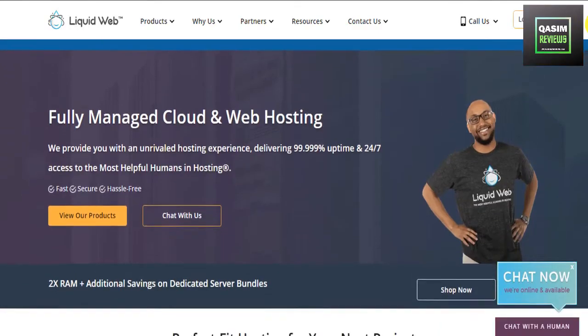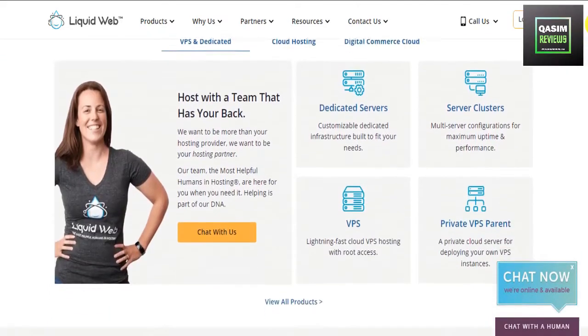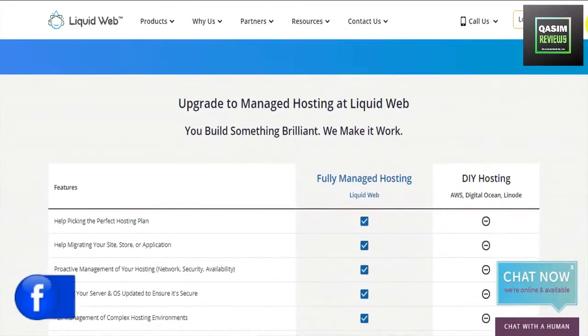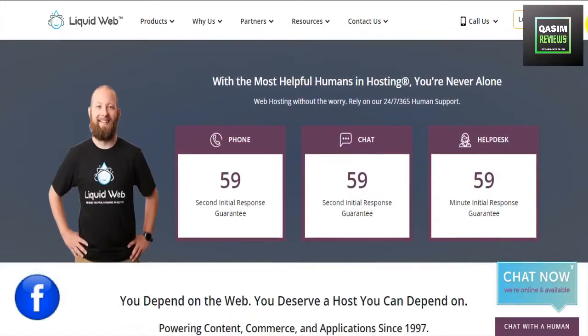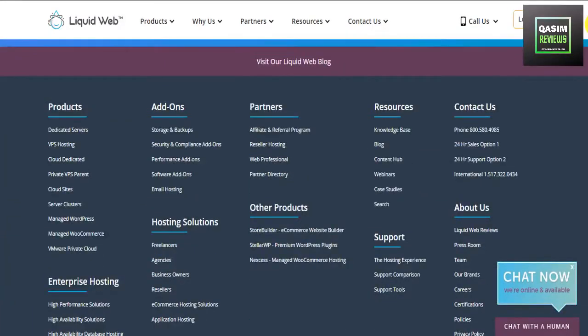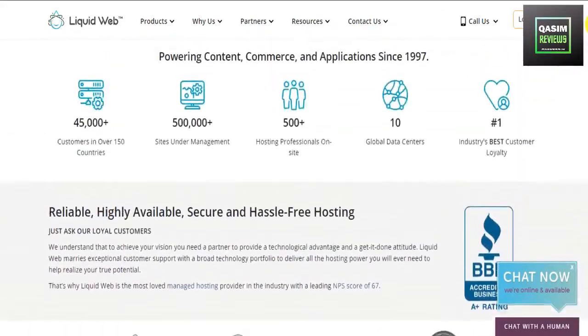Liquid Web is a business-class web hosting company that has designed its services around individuals and organizations who need more than just shared hosting providers. In fact, Liquid Web doesn't even offer shared hosting. If you're running a WooCommerce store, enterprise website, learning management system, LMS, or something that requires dedicated server resources, Liquid Web is one of many hosts that deliver.